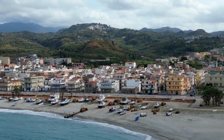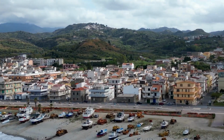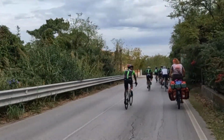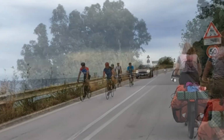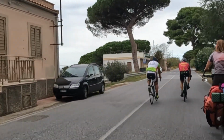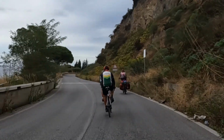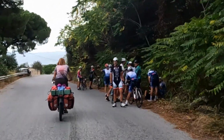November 1st is also All Saints' Day in Sicily, a public holiday, and there were so many racing cyclists on the road that you would have thought it was Racing Bike Day. They are simply faster than we with our luggage. But unfortunately, one of them was probably too fast.